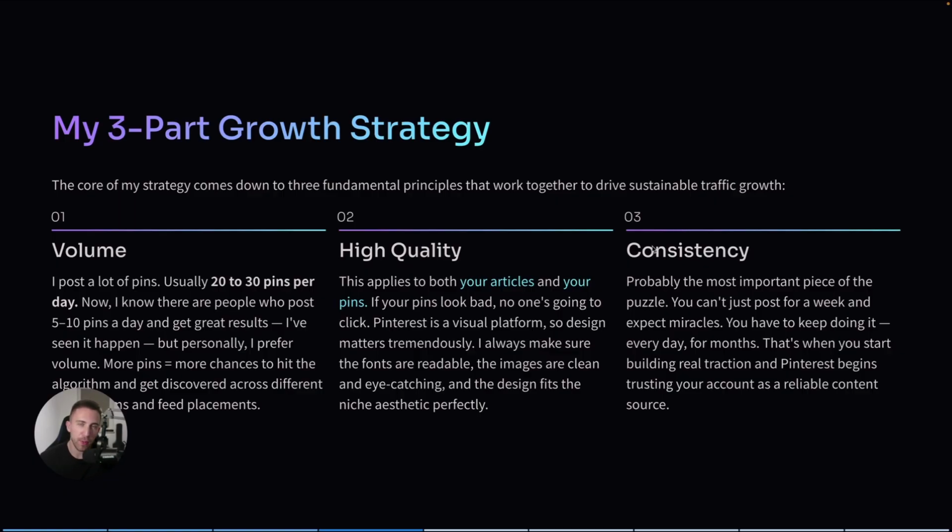And of course, it's all about consistency as well. It's probably the most important piece. You can't just post for a week and expect miracles, right? You have to keep doing it every day for months. I created this account in spring 2024, so it's like 1.5 years or even more. And if you are doing it for long enough, that's when you start building real traction and Pinterest actually starts to trust your account.